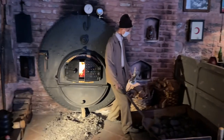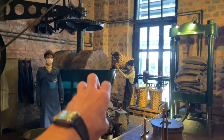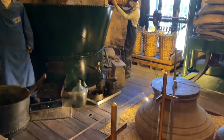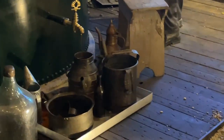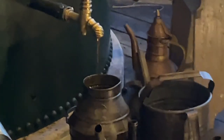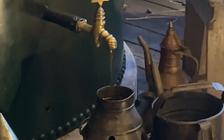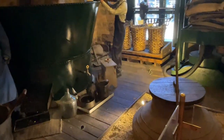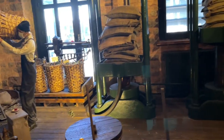And the guy does the steam here. So they put in olives over here. They crush the olives, maybe get the seeds out of it, and then separate it. And then you can see the olive oil right there. Wow, amazing. Okay, I'm gonna get to the next part, everybody.